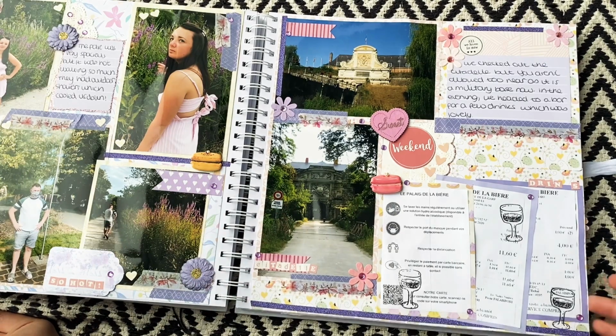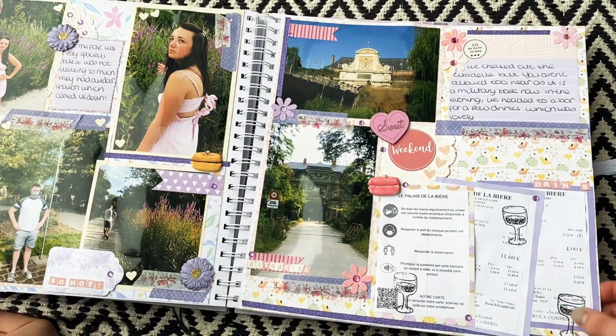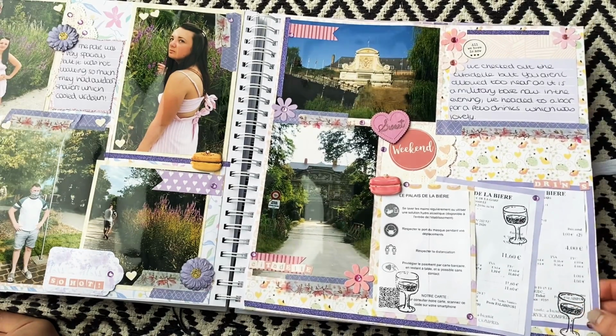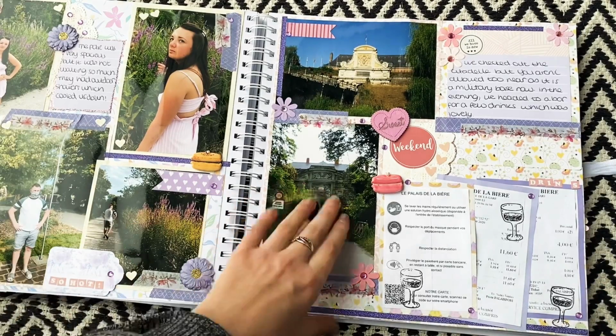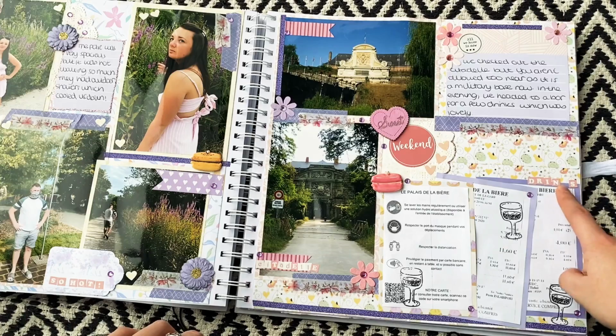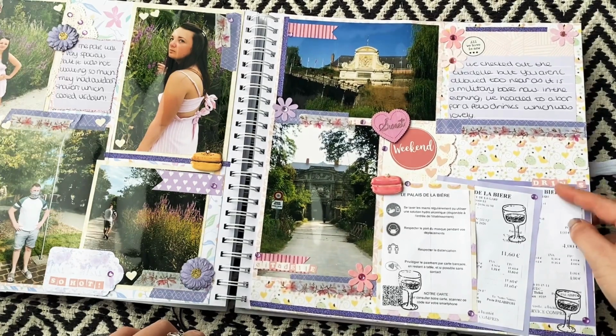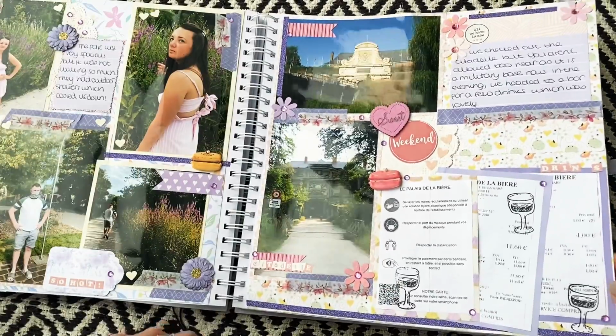And yeah, we just got some drinks and stuff, and I used this cute little stamp that I got from, I think, Craft Sensations for that. I just realised I'm missing a K there. This is the problem with these little letters. I am trying to use these up because they're not the most sticky, so I have to go find a K.